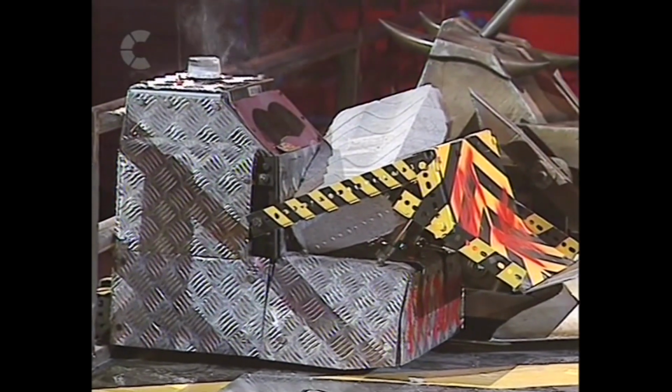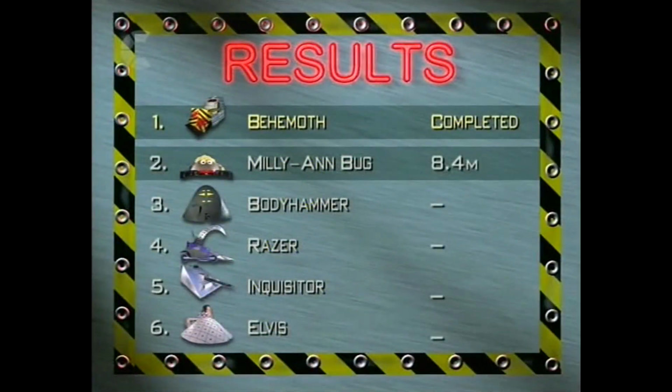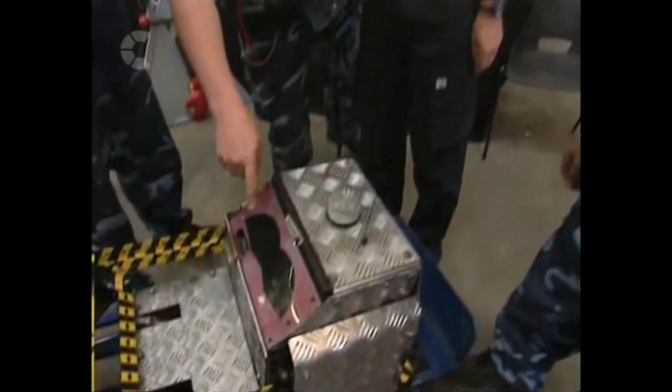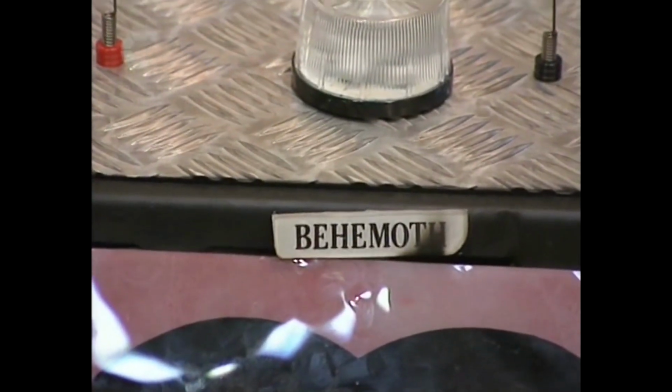That's a superb run by Behemoth. Completing the course and through to the next round, ahead of Millie Ambug. Our lights melted a little bit. It's got a nice burn mark on the side. But that's good, that's a scar of victory. Apart from that, it's ready to go again.